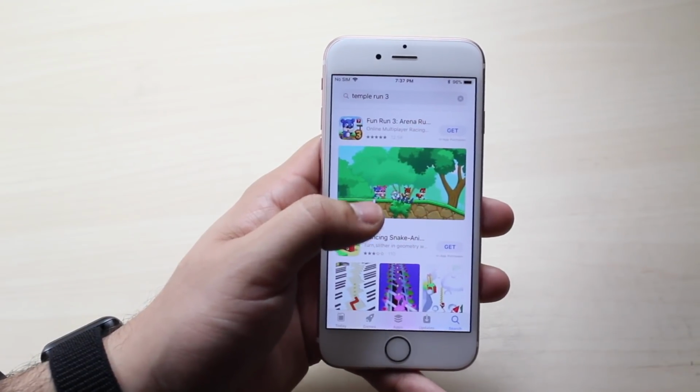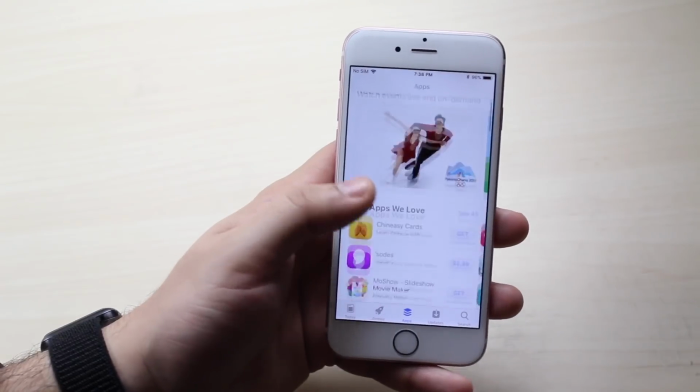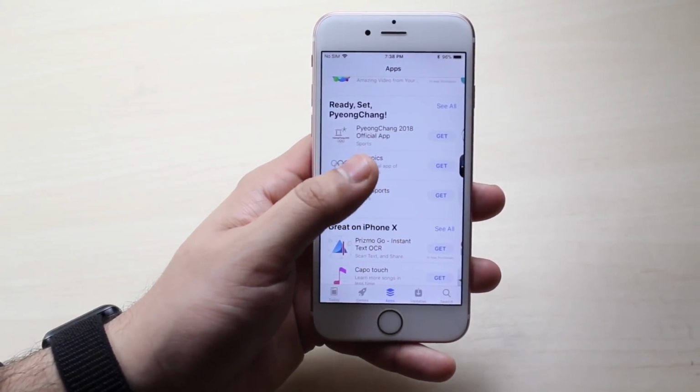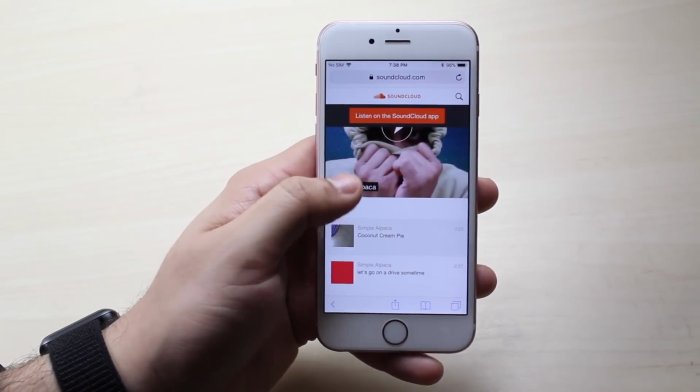Now this phone was affected by the battery slowdown. It doesn't really seem like it affected my phone that much, but I am going to install the beta on this. Once the next beta comes out, I'll actually review it. So I'll finally be able to put the iPhone 6s on this channel. I know a lot of you guys were telling me to get it, so I finally got it.